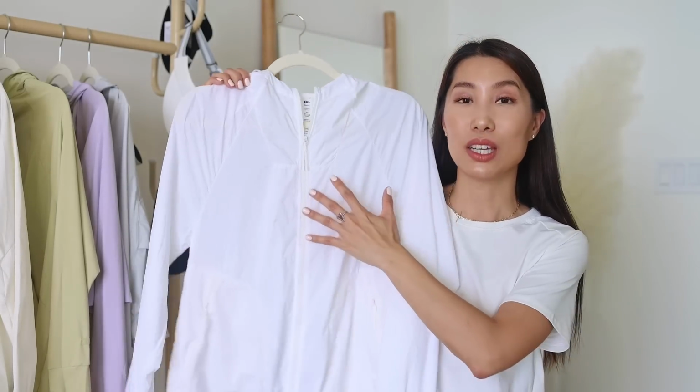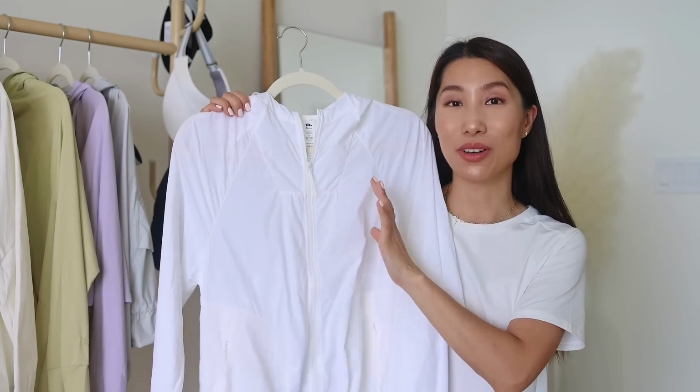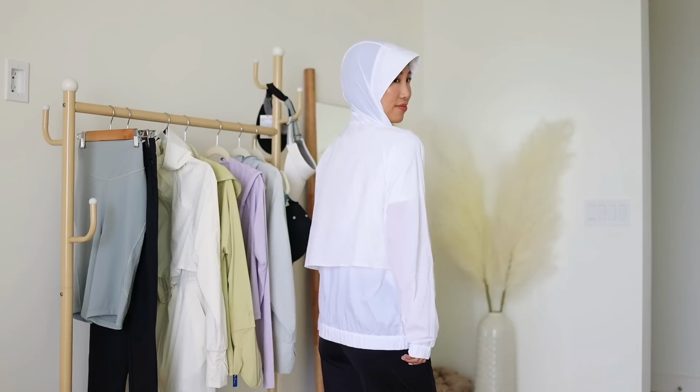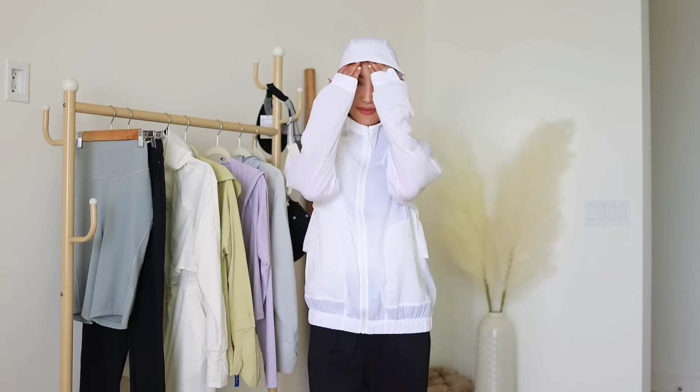This is so cute. Last but not least, this piece is super lightweight. It's the lightest of all 5 jackets, and I can easily fold it into a very small piece, put it in a pouch, and bring it with me in my purse. It's very portable, very lightweight, and it just adds some protection whenever you want.